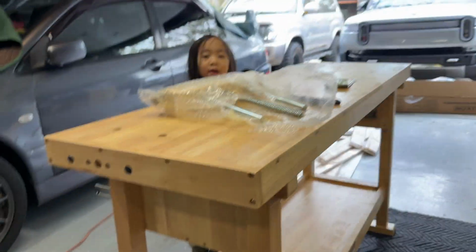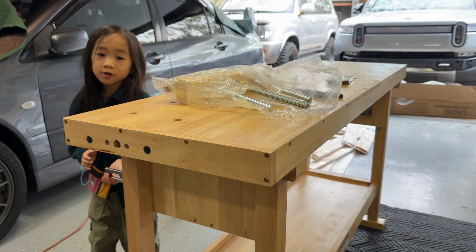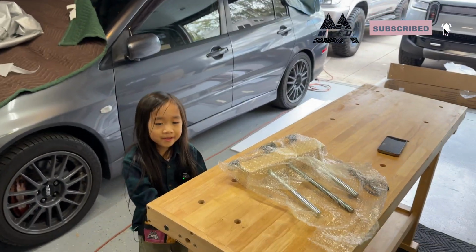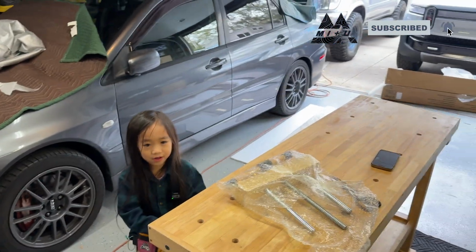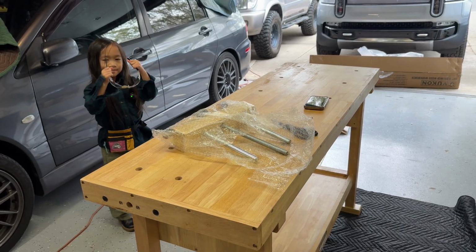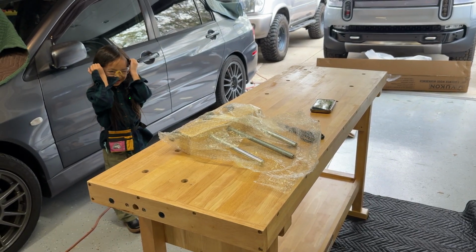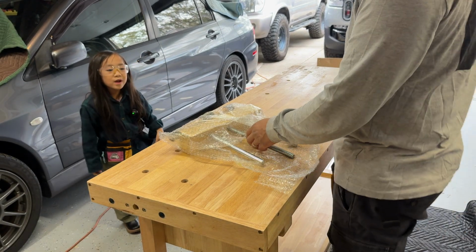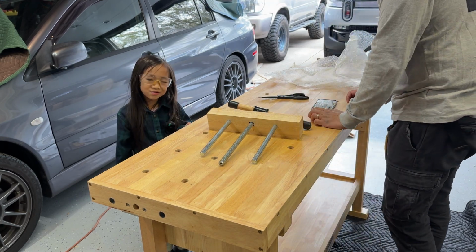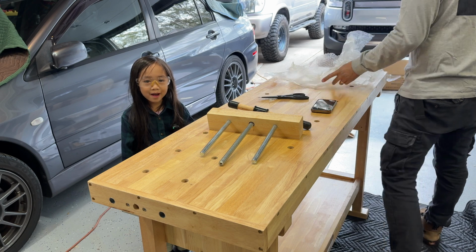We always wear eye protection so you don't poke your eyes with anything, or especially with sharp scissors. That's the most important thing you gotta watch out for, poking your eyes. This is my eye protection that I usually wear. That's why you gotta be careful with sandwiches and sharp things so you don't poke your eyes.